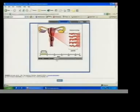In the uterine cycle, the lining of the uterus builds up, forming elongated glands, and then sloughs off. The cycle begins with the sloughing of the uterine lining. This is the first day of menses, also called menstruation. After menstruation, the uterine lining starts to grow again and to prepare for implantation of an embryo.